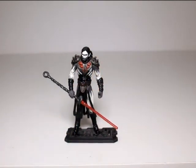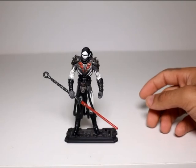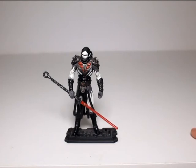And the figure is very, very solid. The one downfall is the holes for the pegs in the feet aren't deep enough, so he doesn't really want to stand on a base too well. And the way I display everything, I have them on bases, looking very uniform in line. So it's just how I do it. But no, he looks, what did someone call him that made me laugh because it was so true? I think Hot Topic Elf is what someone called him, and it just made me laugh because it's true. He does look like a Hot Topic Elf.